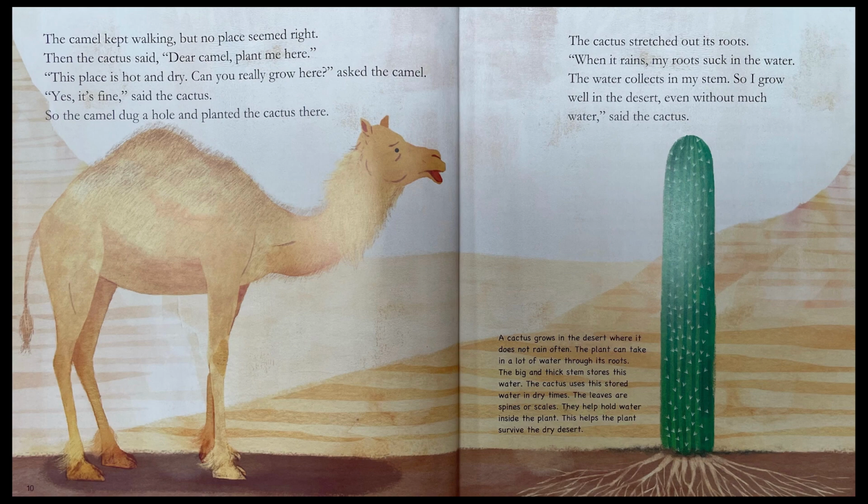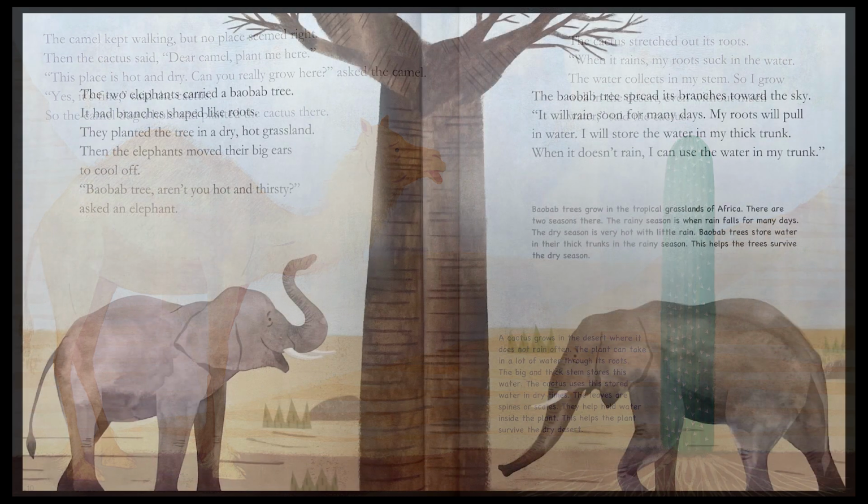A cactus grows in the desert where it does not rain often. The plant can take in a lot of water through its roots. The big and thick stem stores this water. The cactus uses this stored water in dry times. The leaves are spines or scales. They help hold water inside the plant. This helps the plant survive the dry desert.